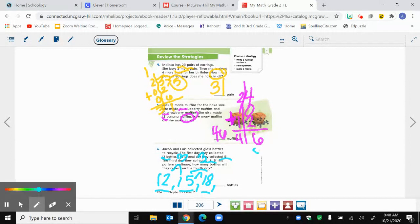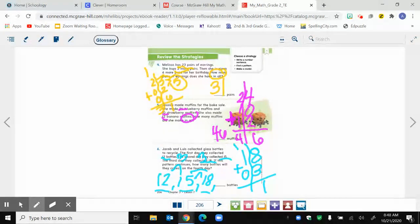So if they had 18, that is supposed to be an 18. Let me erase that because that looks crazy. If they have 18 and now they add 3 more, 8 plus 3, 8, 9, 10, 11, right? So I do a 1 and a 1, and then 1 plus 1 is 2. So that means on the fourth day, they would have 21 bottles.